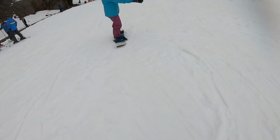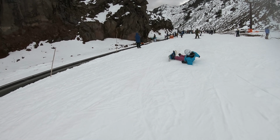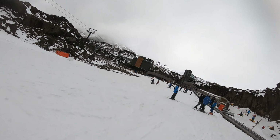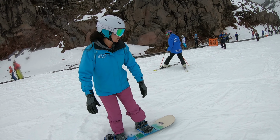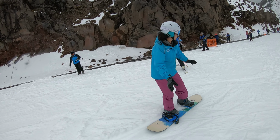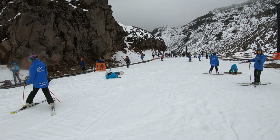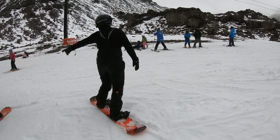Sorry. Now put your heel back. Lift your heel back. And then you want to break slowly. Sorry. That's all right, no, you're good. Slowly apply the heel. Yep. Heel.